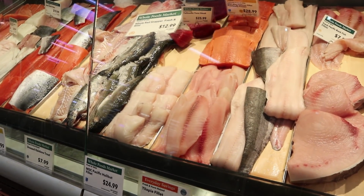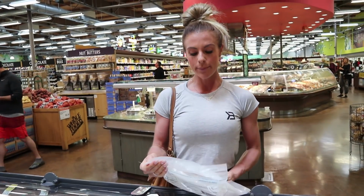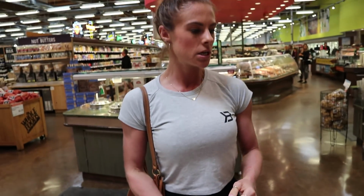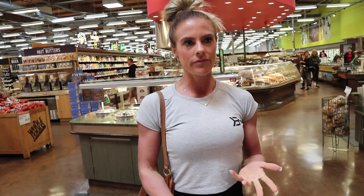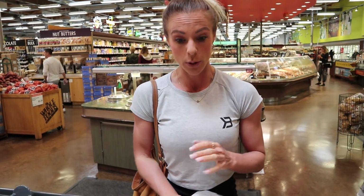I like tilapia. I don't know why, I prefer it. Okay. I'm just going to get a bag of frozen tilapia as well, just so I've got it in the freezer, because I'm going to eat mostly fish. It's super lean. It also has a positive impact on your insulin, so it's great when you're dieting, which is why a lot of people use it.